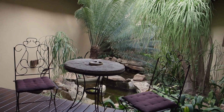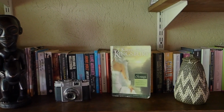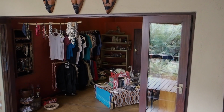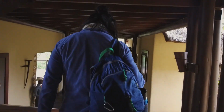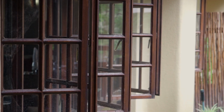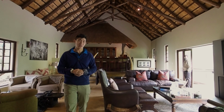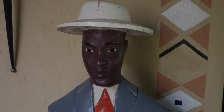Further down the foyer and upstairs, you have the lovely reading room, which is a great place to relax and read books. And then you have the gift shop here, which has souvenirs, clothes, and books. So this is the lounge and bar area where you can grab a drink or just kick back and relax. This is probably also where the Wi-Fi is the strongest. 100 megs is included per person, but if you want more, 500 megs is 50 Rand.